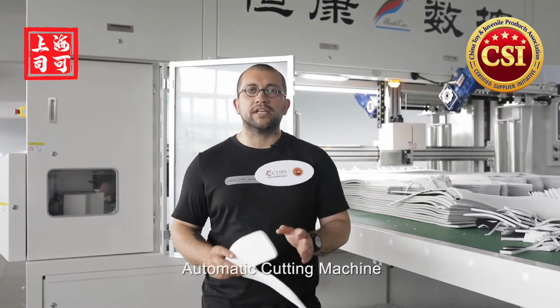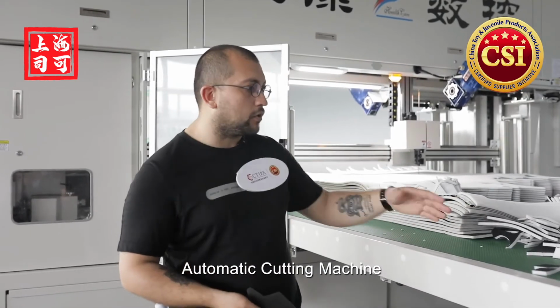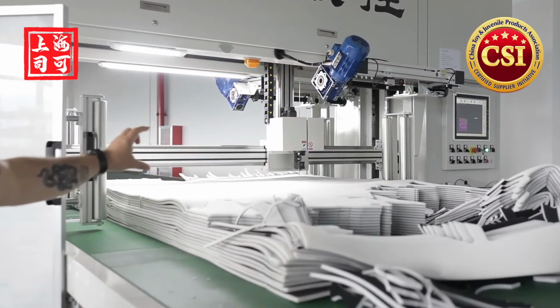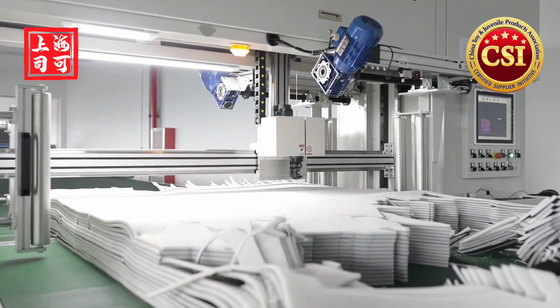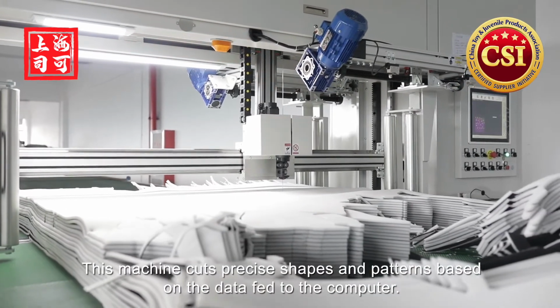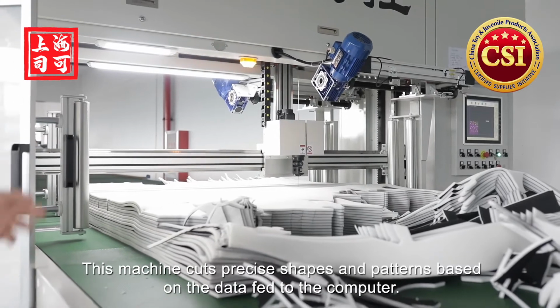What you see behind me is an automatic cutting machine. As you can see here, the soft material goes through this line, and then it approaches the cutting part of the machine. The shapes are pre-designed in the computer, and the machine just performs whatever the computer tells it to. So it's very precise.